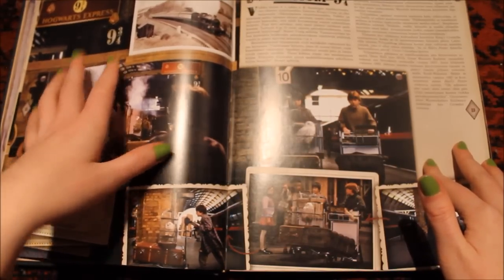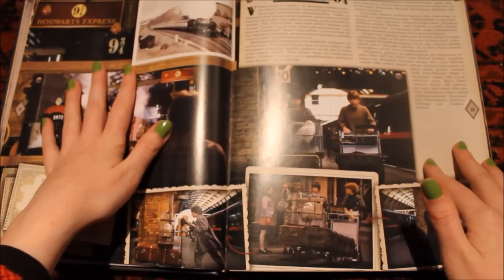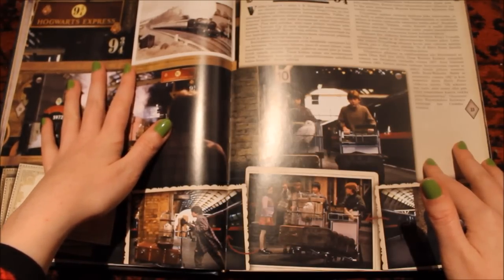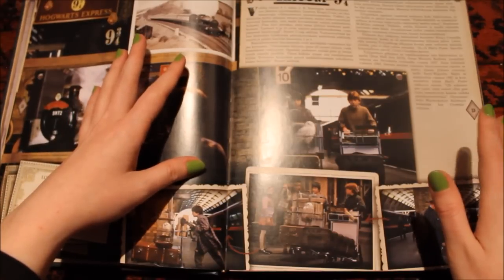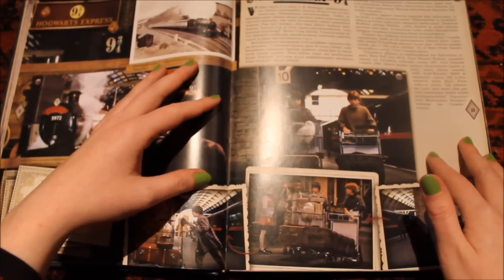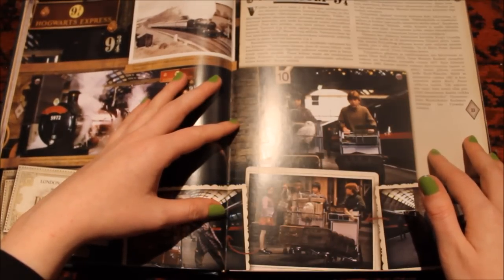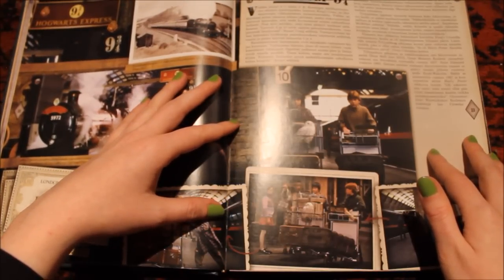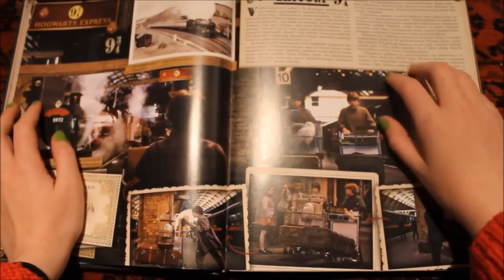I don't like the fact that nowadays you have to pay to take a picture on the, well, it's not really the platform, but there's a trolley embedded into the wall as if you're going through to the train, to the Hogwarts Express, and it used to be free.